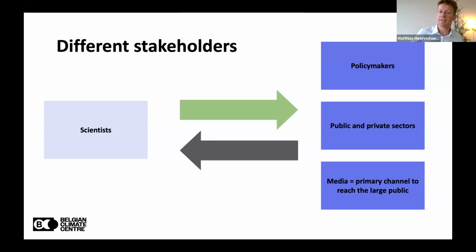Then in second place, the green arrow here is, well, we want to ensure that the broad field of societal actors take into account the insights and knowledge that spring from climate research. So in other words, we try to improve the transfer of knowledge from climate science on the one hand to the political and economic decision makers on the second hand, plus the media, and also to a lesser extent the general public.